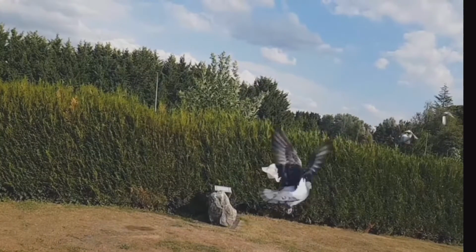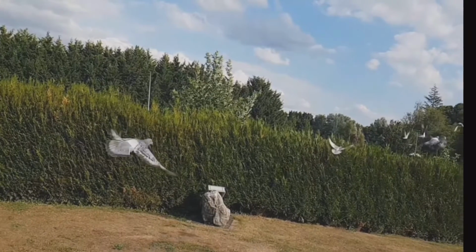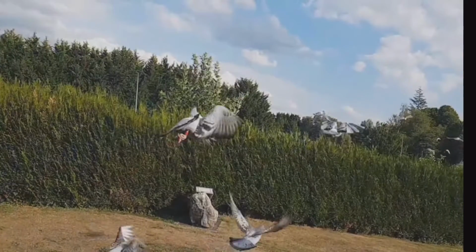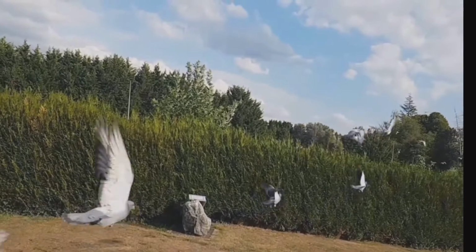When training at short distances, like 5, 10, or 20 kilometers, we prefer multiple tosses per day rather than one long toss. The birds always have access to feed and water, and the routine remains the same: train, land, trap, peanuts, or dehusked sunflower seeds.